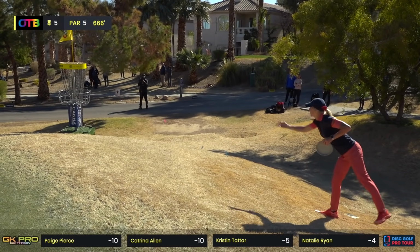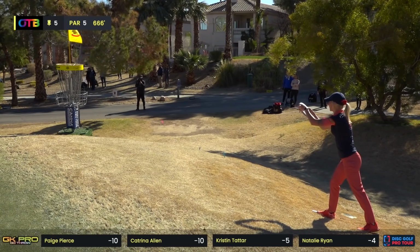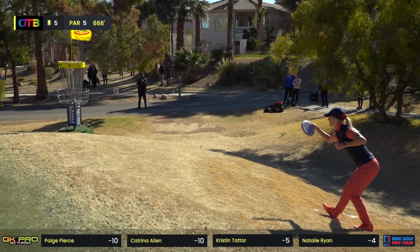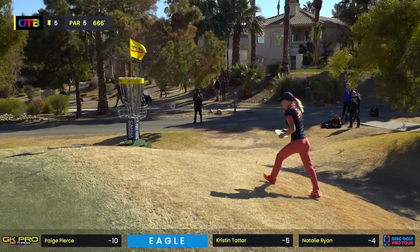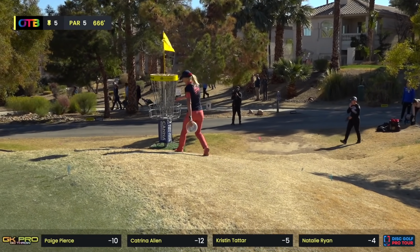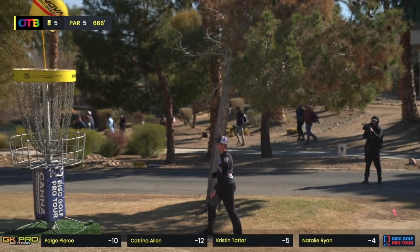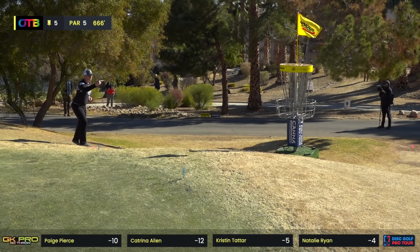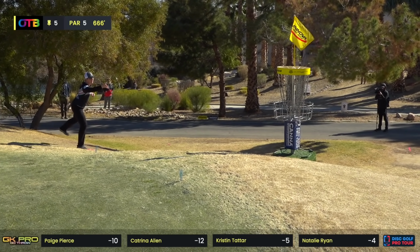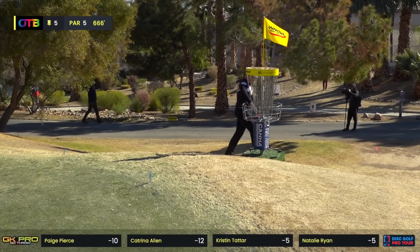Catrina for her eagle. Two eagles on one card. Wait, we still have Kristin too for her eagle, right? Yep. Are we going to see 3 eagles on one card? 3 eags. 3 eags. 3 goals. Someone had to do it.